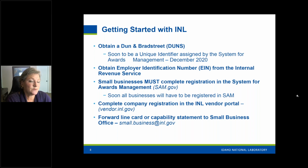Small businesses must complete that registration in SAM. And pretty soon, when that unique identifier comes into place, all businesses will have to be registered in SAM. Complete the registration in the vendor portal, and then contact me at either small.business@inl.gov or stacy.francis@inl.gov. Send me your capability statement, but I like construction companies to reach out to me so I can then get a meeting together between the construction safety folks, construction management, and our construction contract specialists so that we can understand what your skills are and what it is that you're interested in doing with us.